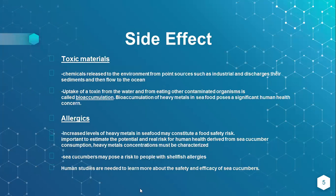So you can imagine the sea cucumber feeds on very dirty sand, which is coming from the industrial waste. And we don't really clean the sea cucumber properly before we eat them. So I could say you can get toxic materials as well from consumption of contaminated sea cucumber. And allergic.